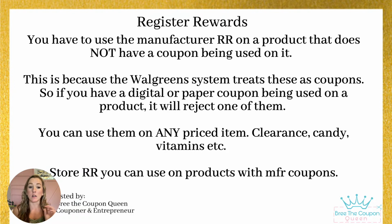Store register rewards now are different. Store register rewards do not have to attach to a product, and you can use it on a product that has a manufacturer coupon on it because it doesn't attach the same way in the Walgreens system, okay? So there's two different types of register rewards, manufacturer ones and store ones. And it'll say it at the top of the register reward, manufacturer coupon or store coupon. That's how you know. With the store register rewards, you can only use one per transaction, whereas with manufacturer register rewards, you can use multiple in a transaction, okay?